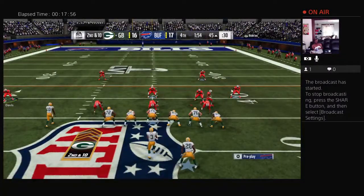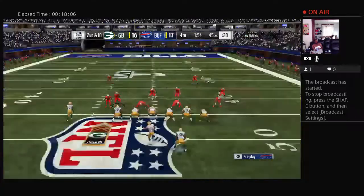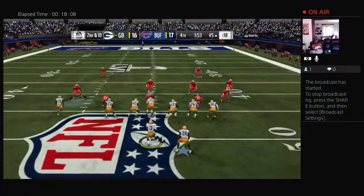Look, he stopped. Look, you see that? The end just stopped, dog. I'm telling you, don't run that contain stuff, dog. The end got through the line and he just stopped. They're not going to rush. The end's going to get in the backfield and just stop.